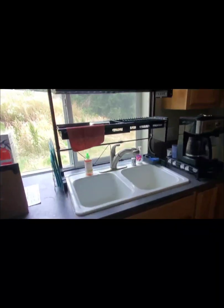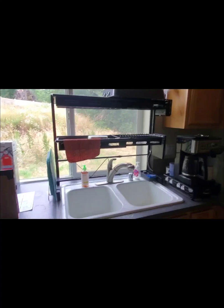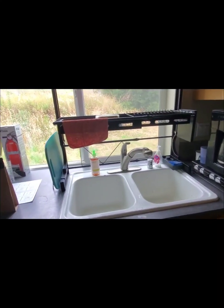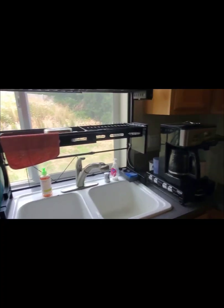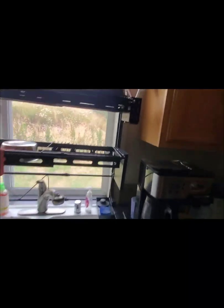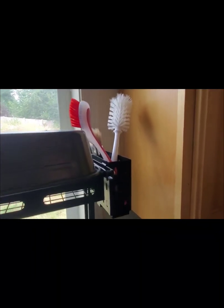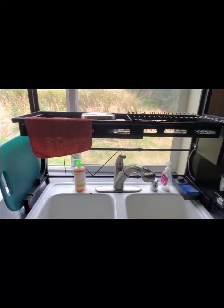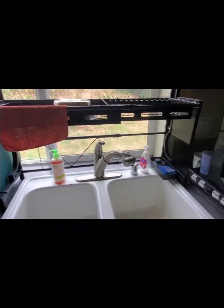And trying to use a towel or a paper towel to dry those items, they didn't always get dry, and I would end up with nasty in my cupboards. So this rack allows them to air dry and be out of the way. And not only that, but it also keeps other things out of the way. And these come in either 2-tier or 1-tier.